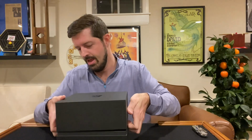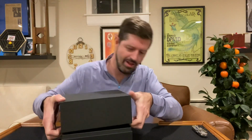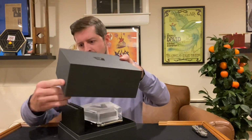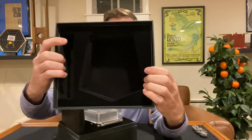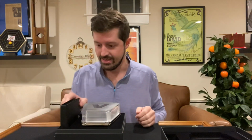Alrighty. I want to go nice and easy. I don't know what's underneath here. I don't know if this top is on a hinge. It seems to be just all one piece. Alrighty. And it is lined with some hard foam and felt on the inside of the cardboard box.